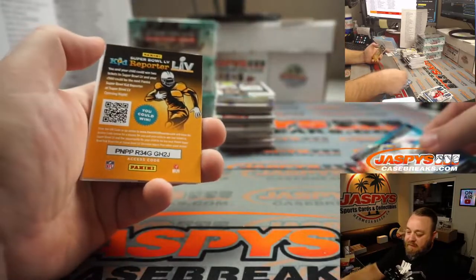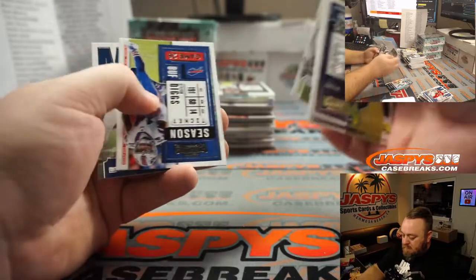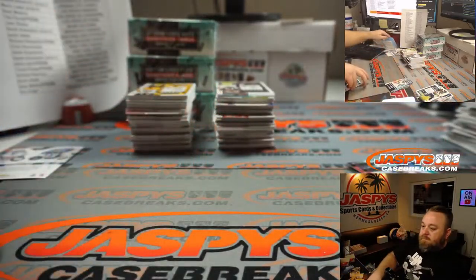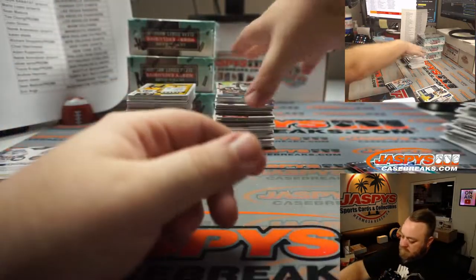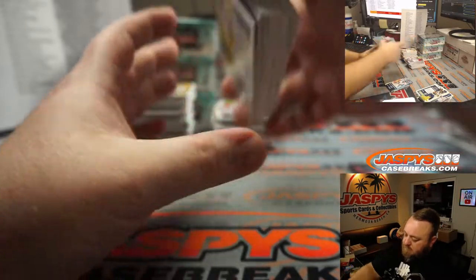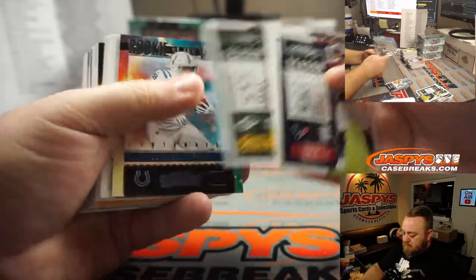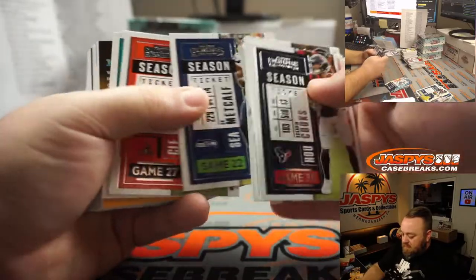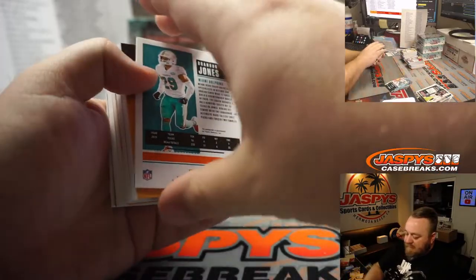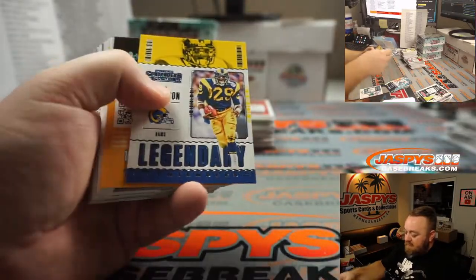Cam Akers going to the Rams. Tim Chung. There you go. Jonathan Taylor again for the Colts, Kurt Disser. Brandon Jones is our first auto of box two. Rookie ticket auto for the Dolphins, John Dineen.